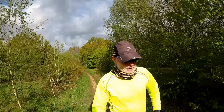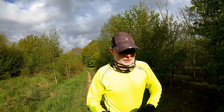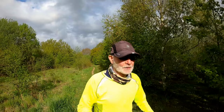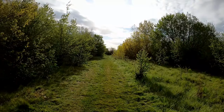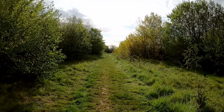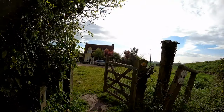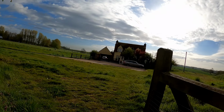That seems to be a pretty late spring this year. It's more like April at the moment than May. Alright, so this morning I'm going to try to find my way around this footpath.